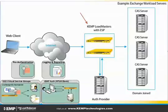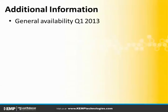And finally, as alluded to, we'll be supporting LDAP authentication with common protocols such as NTLM and BASIC. Once all of this happens between the Kemp LoadMaster and the authentication provider, that traffic will then be intelligently distributed to the backend application servers, in this example, Exchange Client Access Servers. So all of the features that have always been in the Kemp LoadMasters will still be present, but with the introduction of Edge Security Pack, we'll be able to meet the security needs of environments that don't have Threat Management Gateway. Edge Security Pack will be generally available in Q1 of 2013.